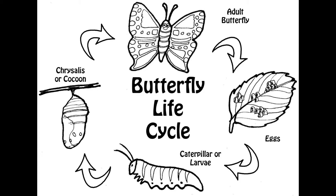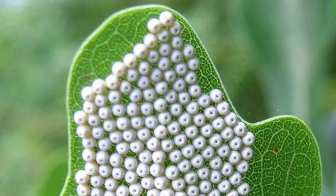A butterfly looks very different as it changes through all four stages of its life cycle. A butterfly transforms through four different stages. The first stage is an egg, the second stage is larva, third stage pupa, and fourth stage is an adult butterfly.